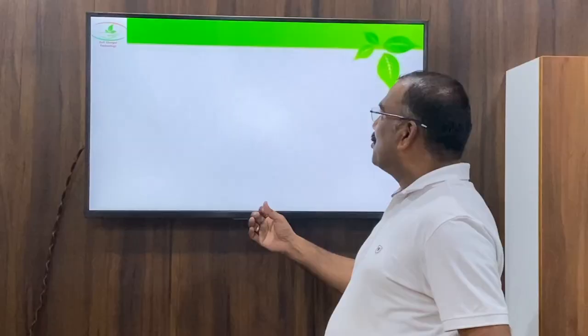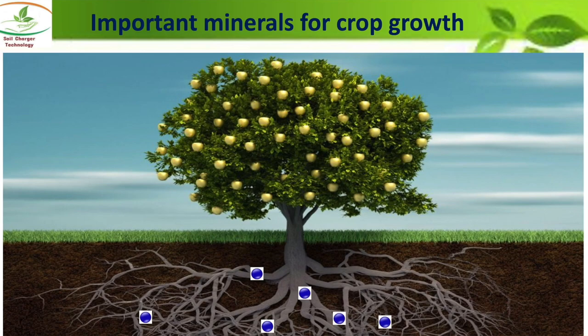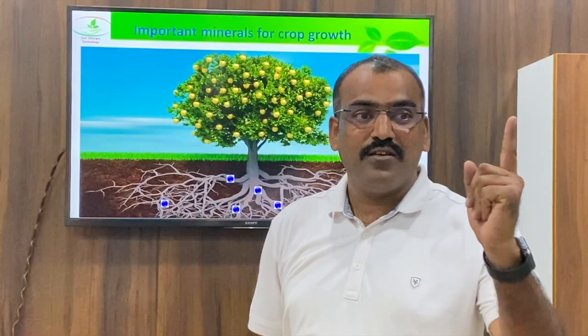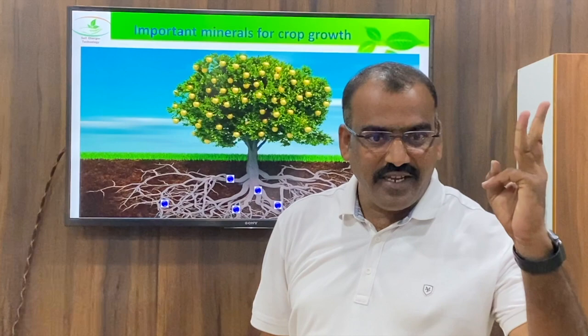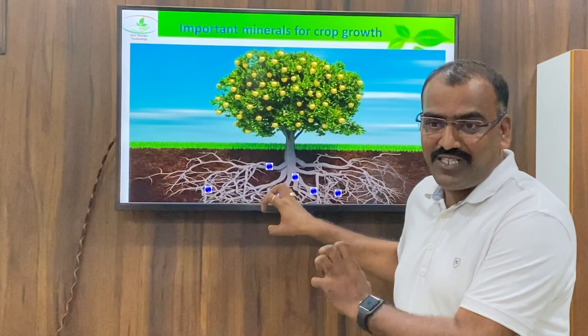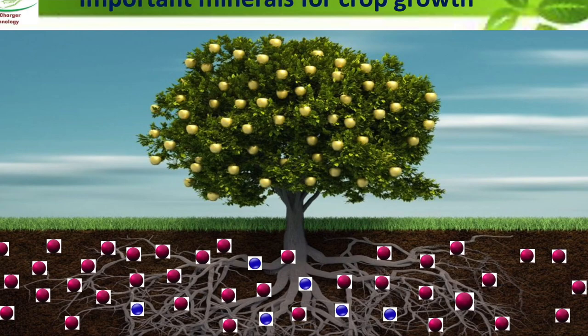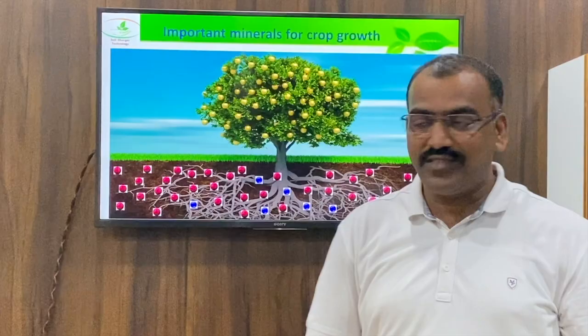So we come to know the important minerals for crop growth. These are 13 elements, meaning primary, secondary and micro: micro 7, secondary 3 and primary 3. These 13 elements are required only in this much percentage, and CHO is required in huge amounts. Then you will get a good crop and healthy soil.